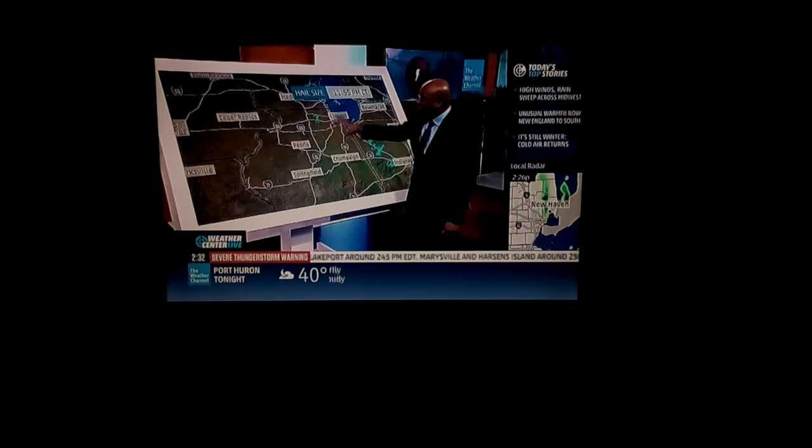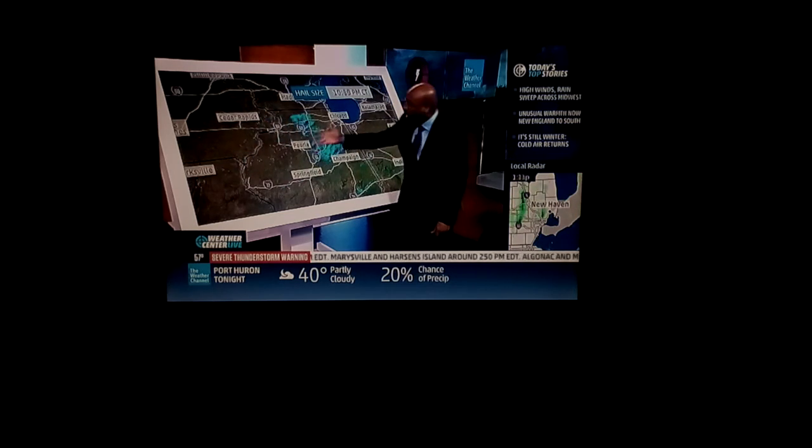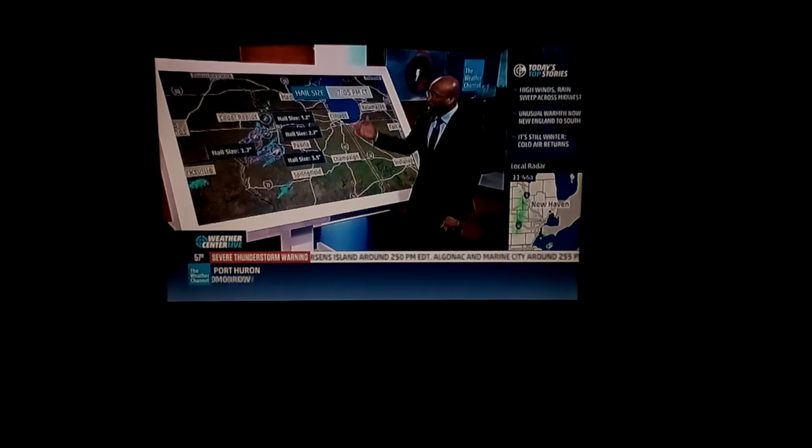Some of the hail cores showing up here for us by the radar, moving across northern portions of Illinois. And look at these estimated hail sizes getting up over an inch and a half.